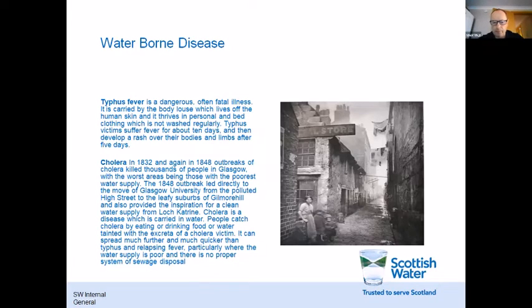It's obviously often fatal. I'm not going to go into the detail of these. I'm not an expert on waterborne diseases, but just to give an indication of the diseases that were going about at the time, due to overcrowding, poor sanitation, and poor drinking water also.